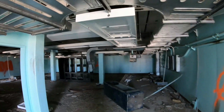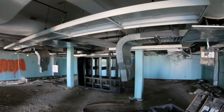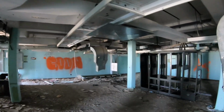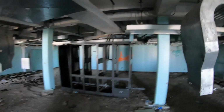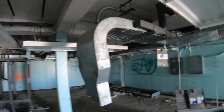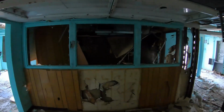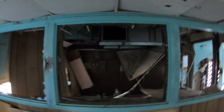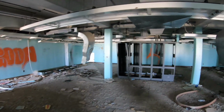It must have been some kind of a computer room. Cable trays and computer. Yeah, it's got all the overhead stuff. And see, here's the racks for computers. Yep. And the lights. This is some kind of an office. Look, it had glass. Yeah, like a control room.